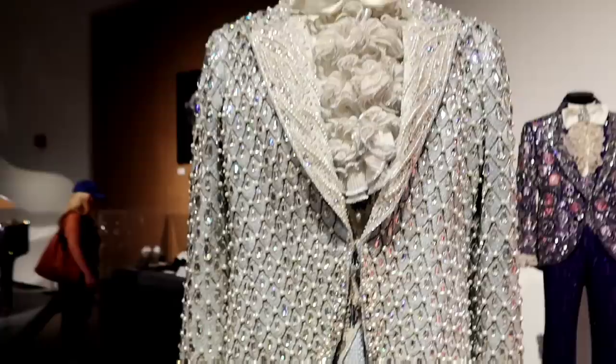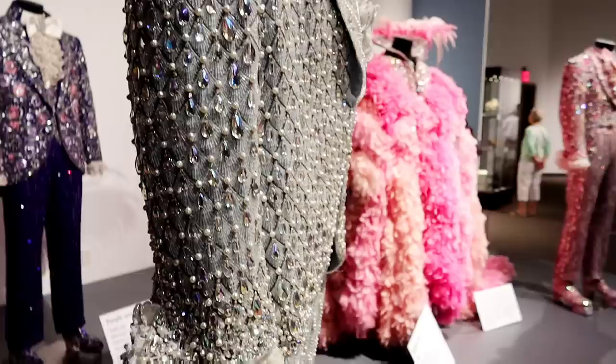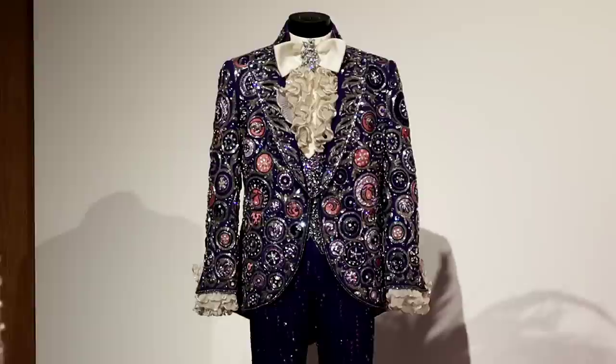Look at the sparkle on that though. I mean, geez. All the way down to the shoes. The shoes are exactly like the rest of the suit. And look at this purple one back here. Called the purple and silver costume. Wow.